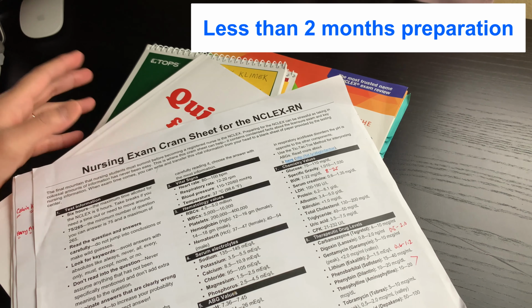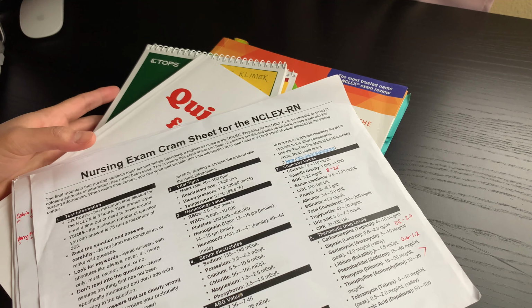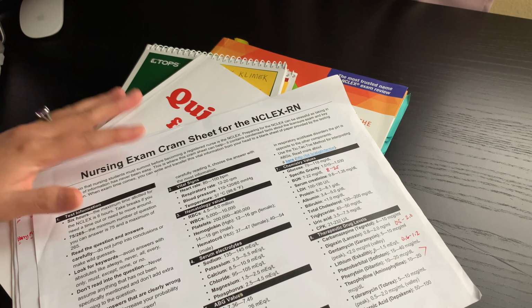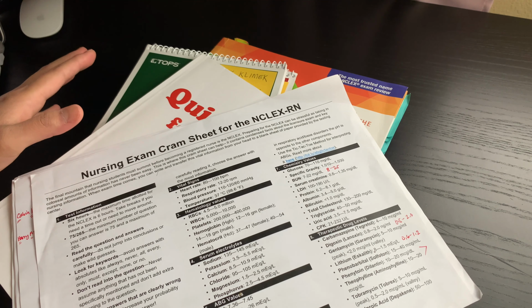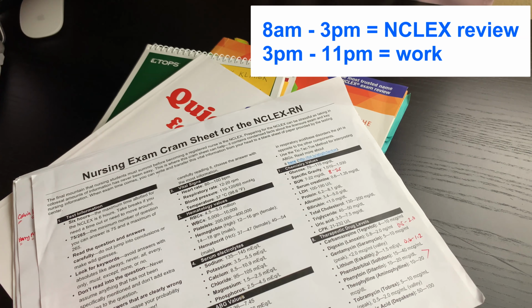I only had less than 2 months' worth of preparation, having a full-time job at the same time. It was tough, but I'm fortunate enough because I arranged for my work schedule to be adjusted so I can study in the morning, then work in the afternoon till evening.